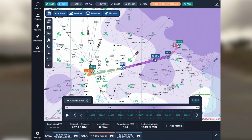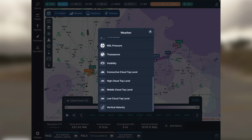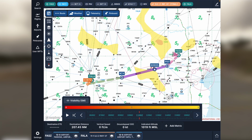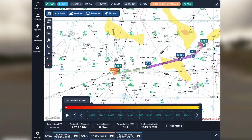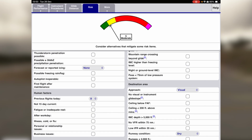Right. So some patches of low visibility. This will all be over the mountains here, or on the edge of the mountains. Nothing in terms of low vis where we are going. Right, so we're not predicting that we're going to be flying into thunderstorms. Precipitation, we're not expecting that level of precipitation.